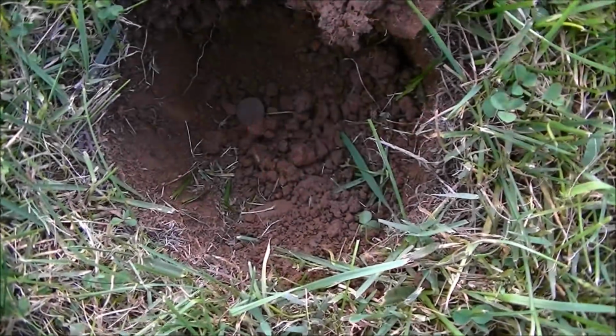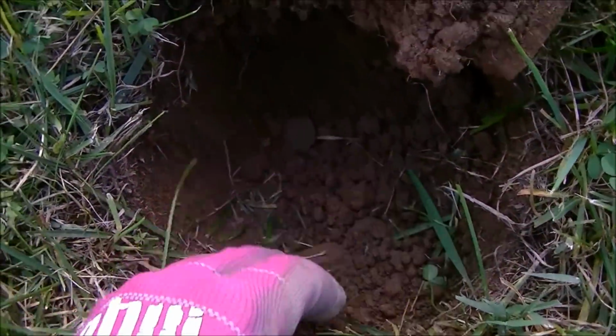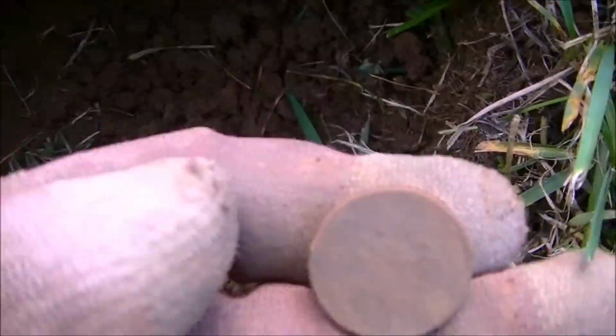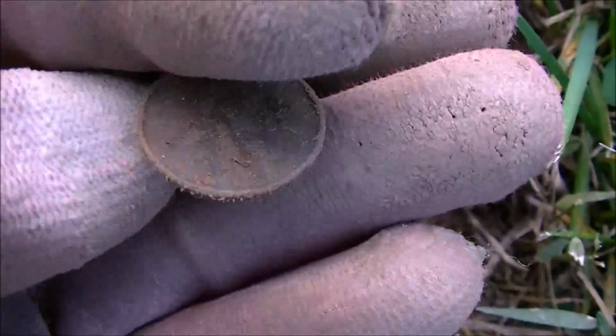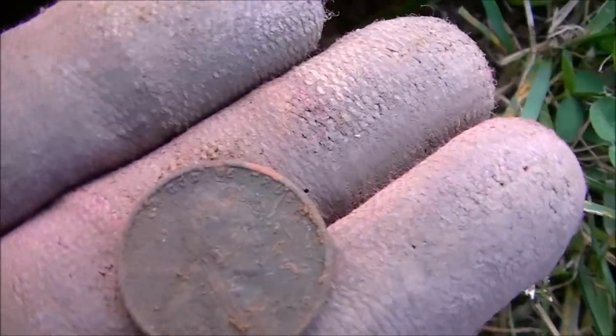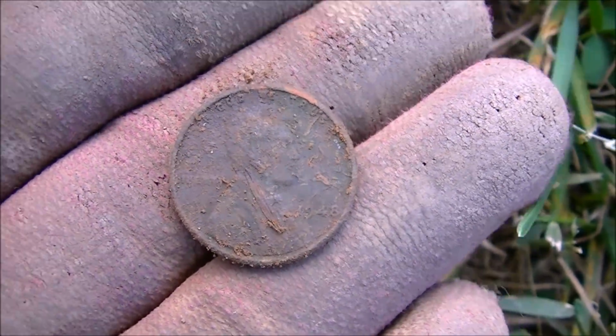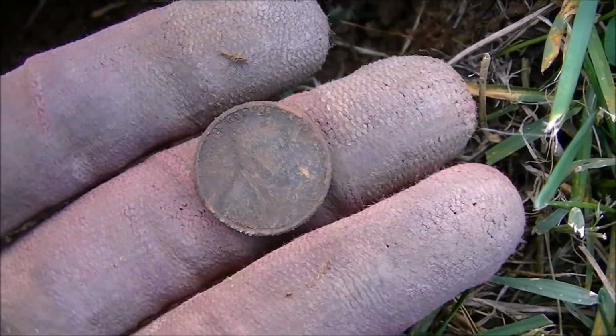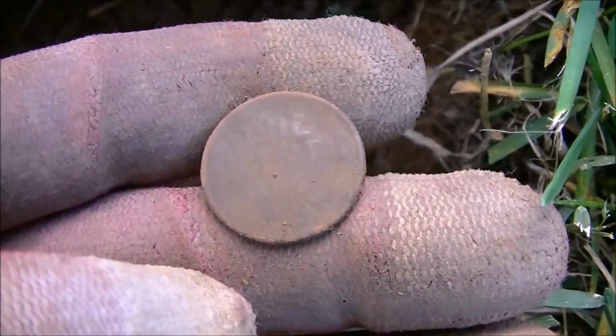All right, first signal down in the hole, about 3 to 4 inches in between some iron, and it looks like we have an old wheat penny. Right on. You can actually see the date on it, 1948. So that's great for a first coin. The ground's pretty dry, but that's a good sign.